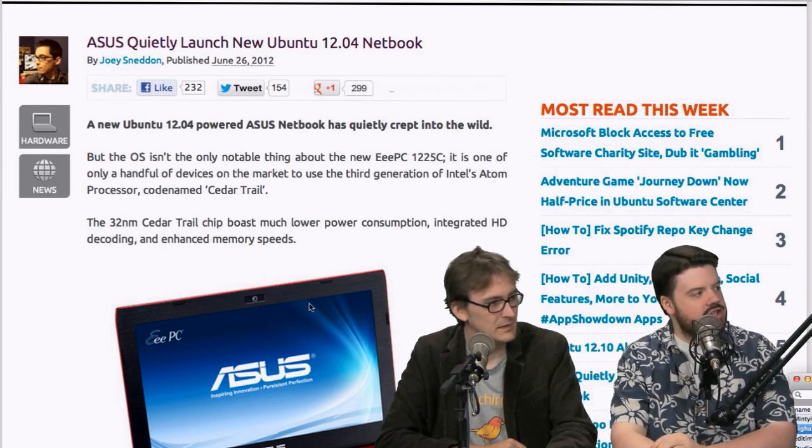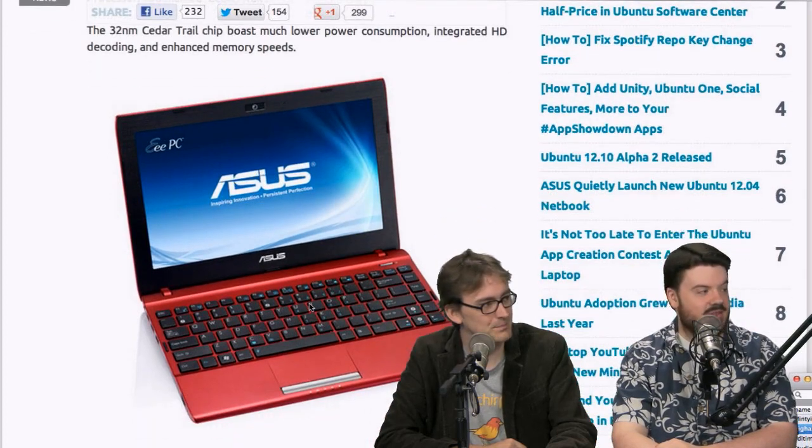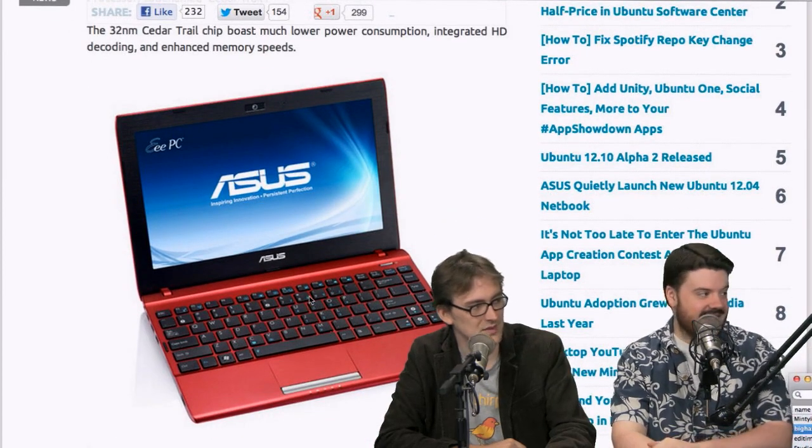Triple E PC 1225C, B-Man. Man, that is a sexy product name. That is a really good-looking machine, though, huh? Look at that. I don't know about the chiclet keyboard, but hold on. You know what's funny? Chiclet's fine.